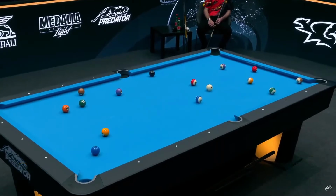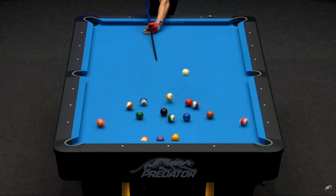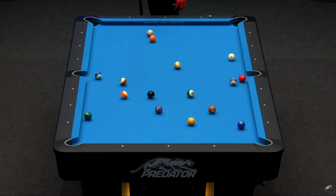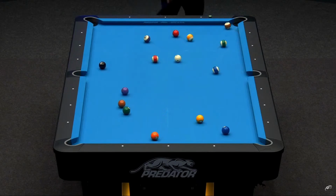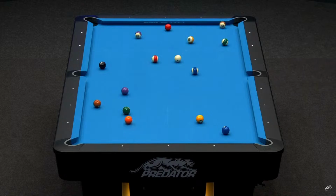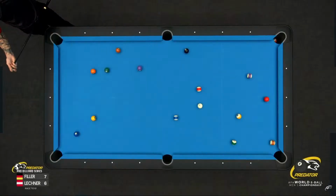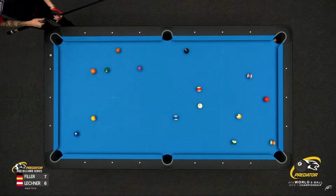Look at this. All stripes in one half and all solids in the other half. How often do you see that? Just one solid make the way down there. No problem anywhere. Now, let's say you just broke this rack, and this is what you come up with. Does that put a big smile on your face?